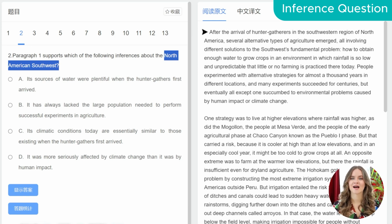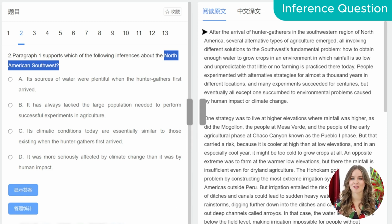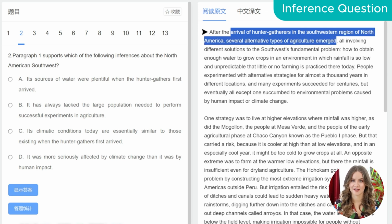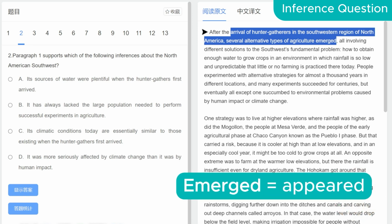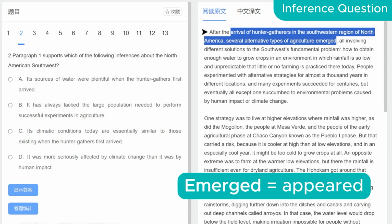As I read, I try to break the text into a few short and easy to understand ideas. Pause the video now to try answering on your own first, then watch my explanation. I see that hunter-gatherers arrived, and after their arrival, several types of agriculture emerged. Emerged means appeared. Again, if you don't know this word, be sure to write it down.